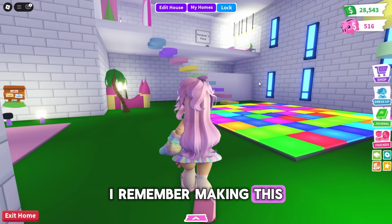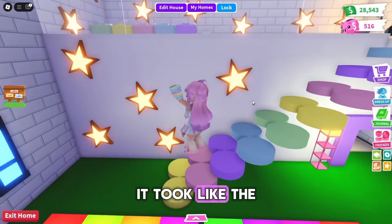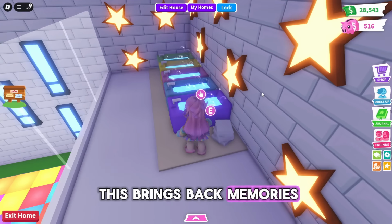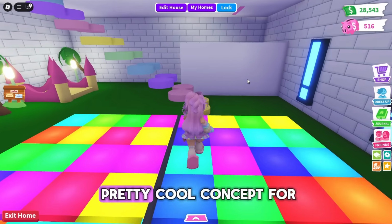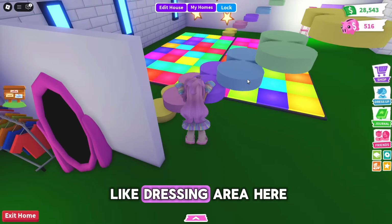I remember making this. I stayed home from school because I was sick, and I remember making this. It took like the whole day. But yeah, that just brings back memories. And then again, a bunch of baths here. Pretty basic. I do like these stairs though. I think that's a pretty cool concept for this time. And then yes, just a dressing area here.